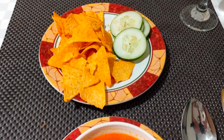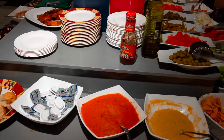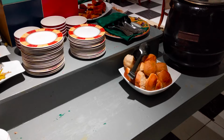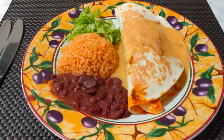Soup, nachos, and other things are available. Great selection. Veggies, nachos. And this is the buffet part in the restaurant. I ordered the fajita and it was very good, extremely good.